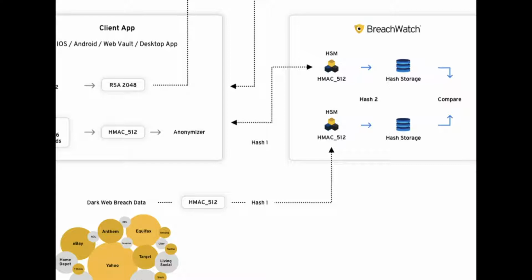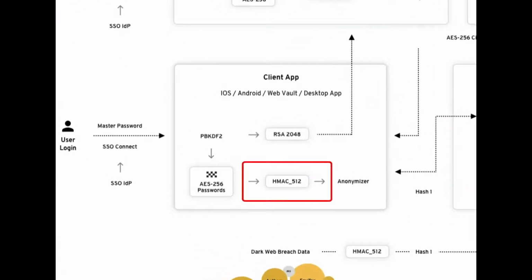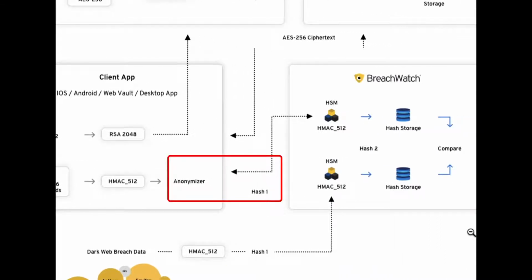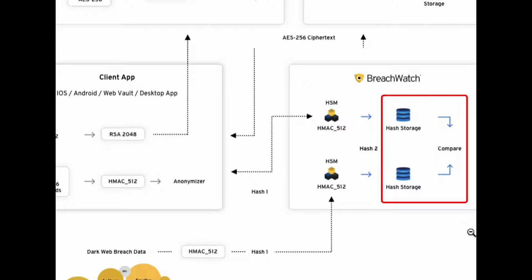Each of these billions of passwords is processed on Keeper servers using HMAC 512 hashing method, hashed with a hardware security module using a non-exportable key. On the Keeper end-user client device, when BreachWatch is activated, an HMAC 512 hash is generated based on each stored password and sent to the server using an anonymizer that isn't linked to the user. On the server, a second hash is created using HMAC 512 via the hardware security module using a non-exportable key. Hashes are compared to determine if a password has been breached.